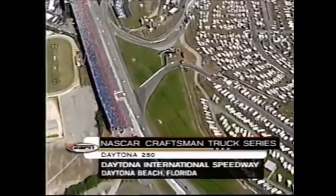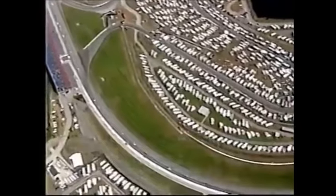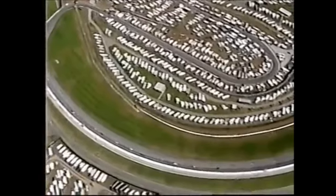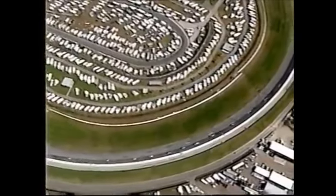Under our fourth caution of the day at Daytona 250 here at Daytona International Speedway. I'm Marty Reed along with Benny Parsons, Ray Evernham. Down in pit lane, it's Amy East and Dave Burns. We're glad you're with us for the season opener here in the NASCAR Craftsman Truck Series.